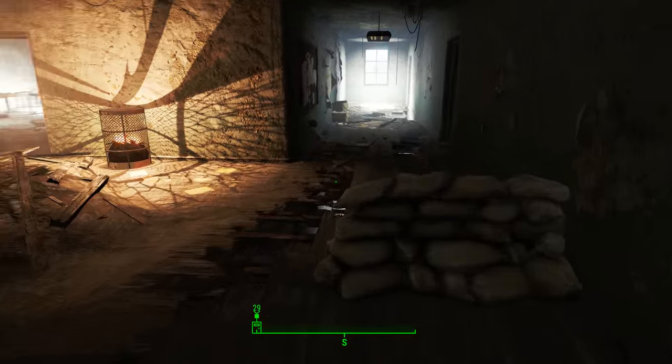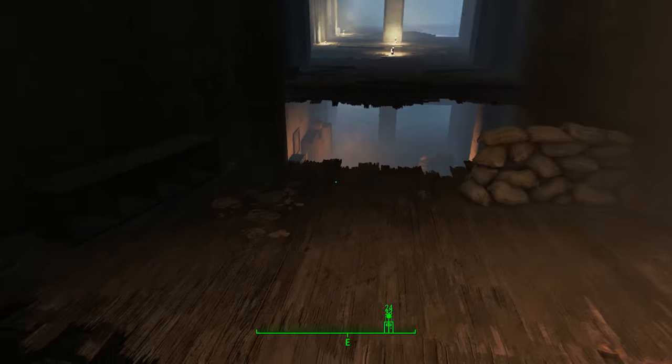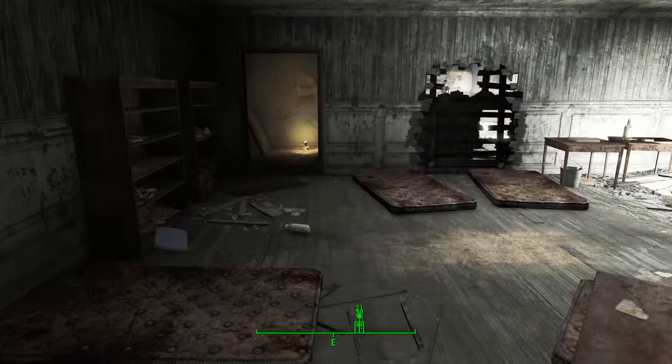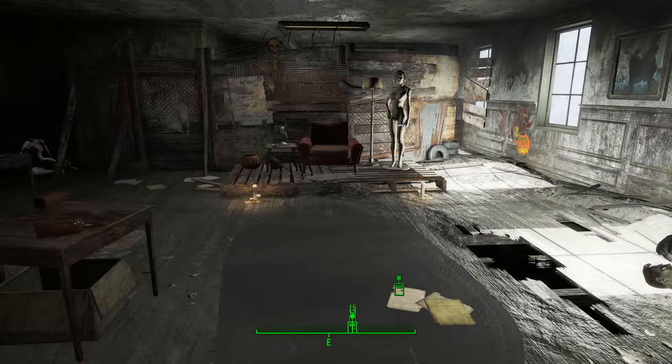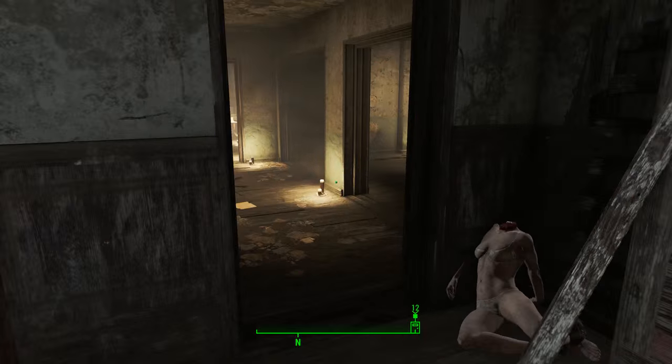When you get out here, you're going to want to go towards this break in the floor and hang a right through this room with all the beds on it. Out into this room. Okay? Red chair, mannequin. Hang a left.